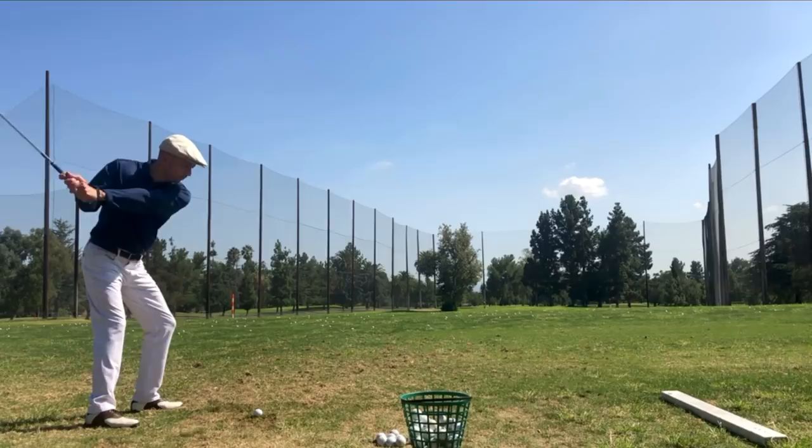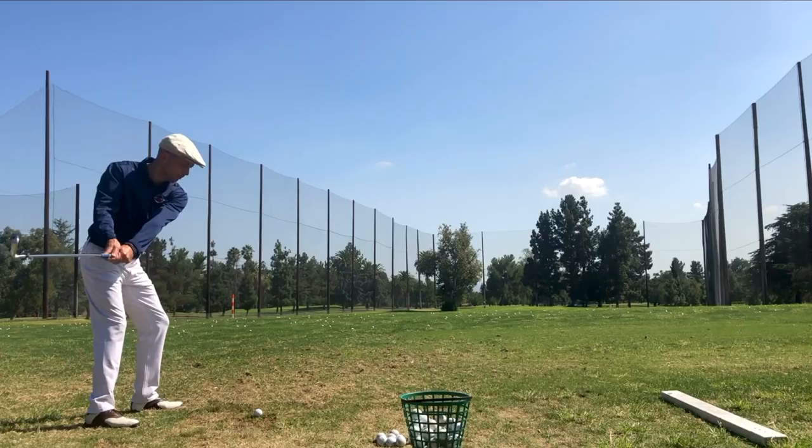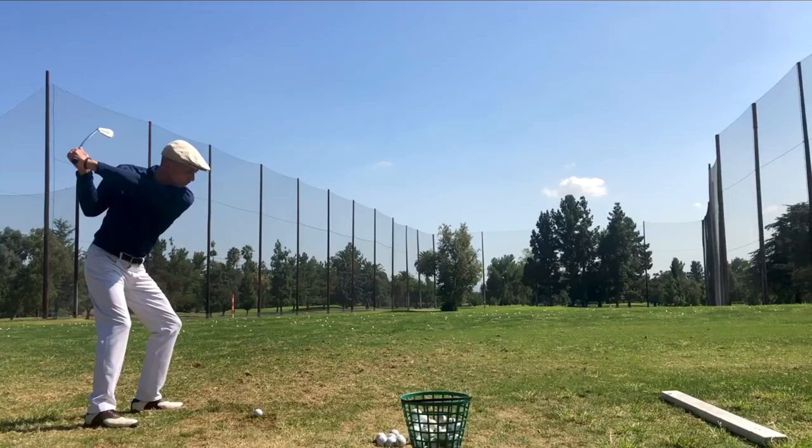So that was a good hit. Let's take a look at what's going on here. I'm more over bent at the hips forward at address. My hips aren't really opening up very much in the swing. Belt buckle at the ball, kind of modern swingy, left heel on the ground. But I'm focusing on my turn. So here the lower body is turning pretty well with the arms coming along for the ride.